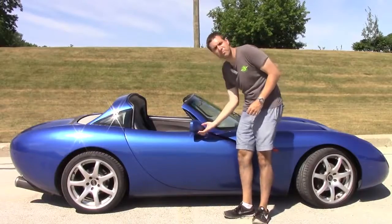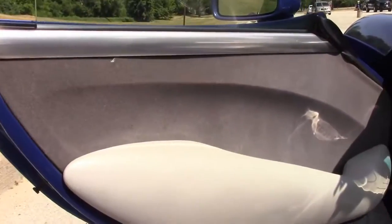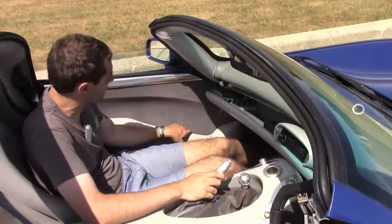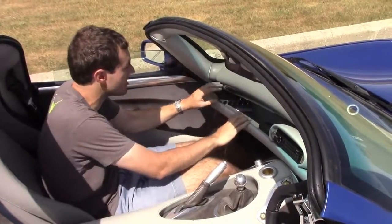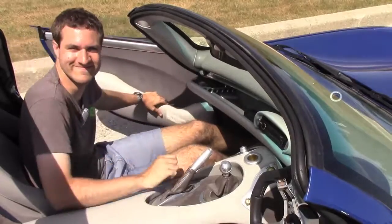For number 4, we go back to the TVR Tuscan and its bizarre door handle situation. The exterior door handles are not mounted on the door. Instead, they're little buttons mounted under the mirrors. That is very, very strange, but not as strange as the interior door handles. You go to grab the interior door handle on the inside of the door and it's not there. Where is it? It's an unlabeled button located next to the stereo head unit. I have no idea why.